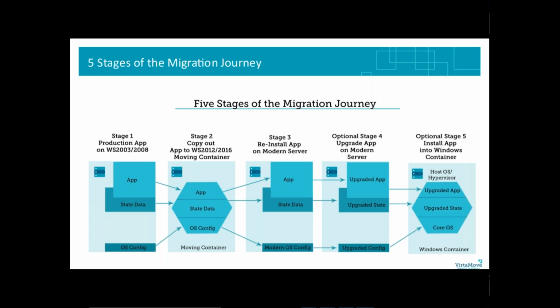The fifth stage, which we're going to demo today as well, is the ability to take it and install that application into a Windows Docker container. A Windows Docker environment, obviously there's a host OS or hypervisor outside of the Windows Docker container. You can take the upgraded app and install it into that container, and a Windows Docker container includes core OS components that will be inside the container as well.